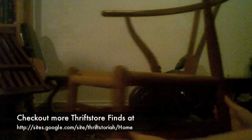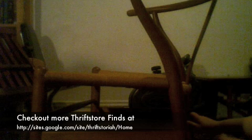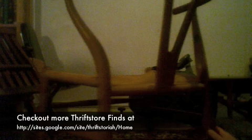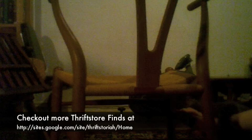And you can see, looking at this chair, look at these lines. The design, it's a piece of artwork. I mean, you can just see this is a gorgeous chair, which, lucky for everyone out there, they're still producing this particular design.